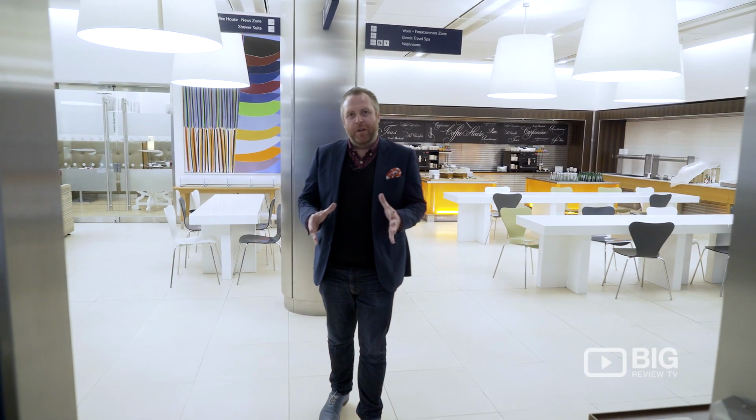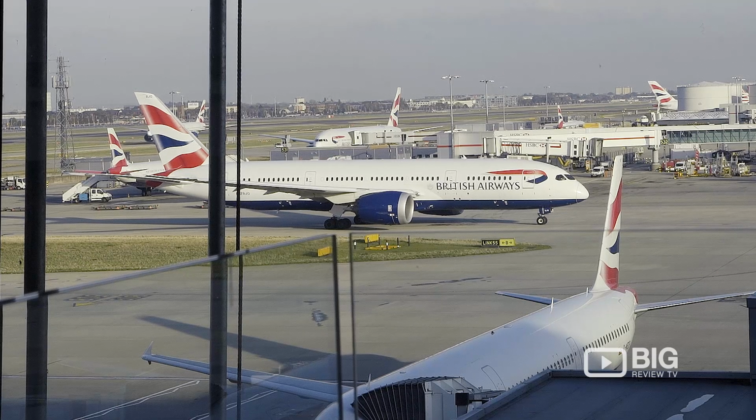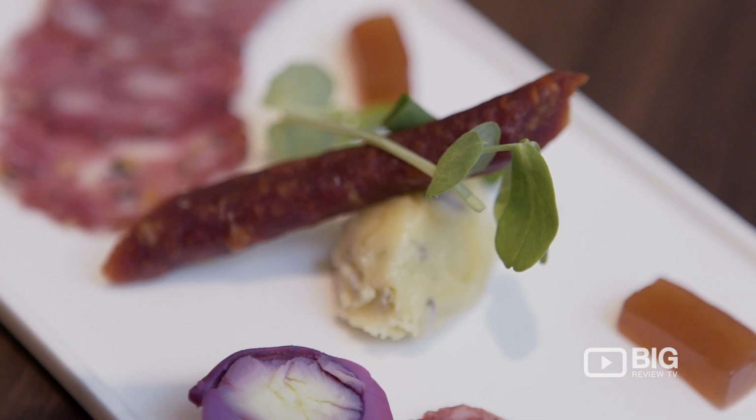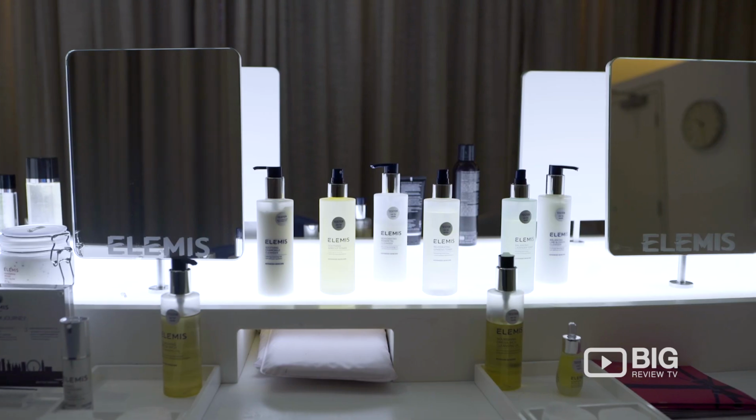Well, we're here at the brilliant British Airways Arrivals Lounge at Heathrow's Terminal 5. I always come into this lounge after a long flight, even from a short flight actually. It's nice to come in here, freshen up, have some food and get ready for your big day ahead in London. Or if it's a weekend, just nice to get in when a lot of hotels don't have any rooms available for you either.